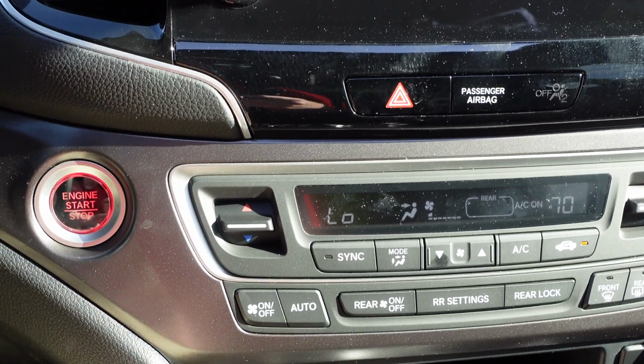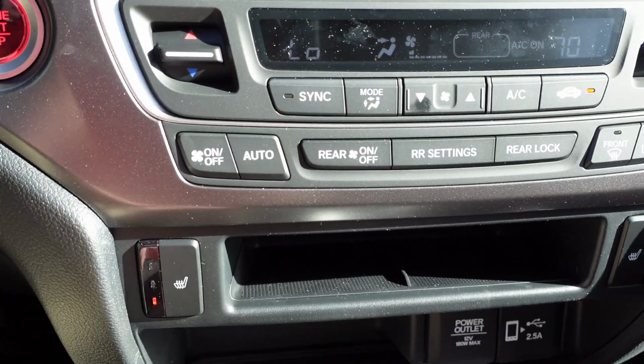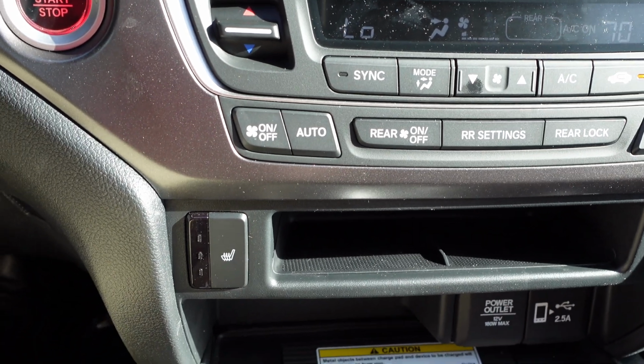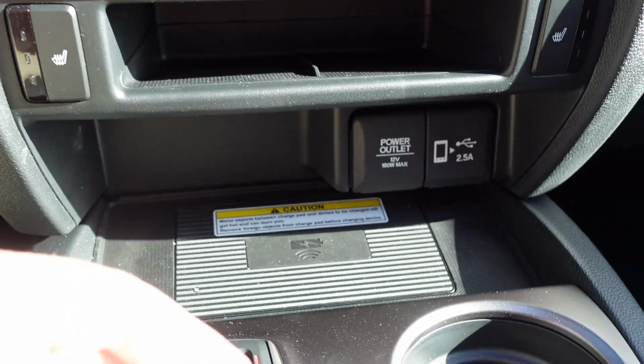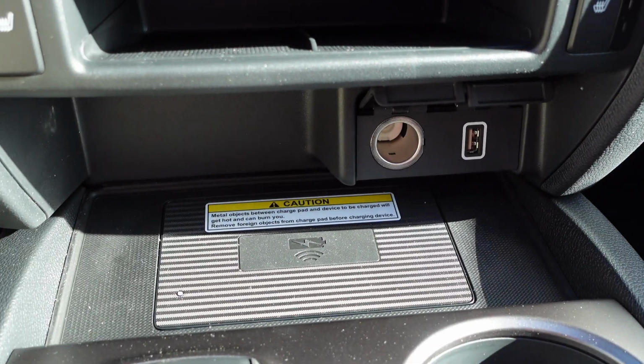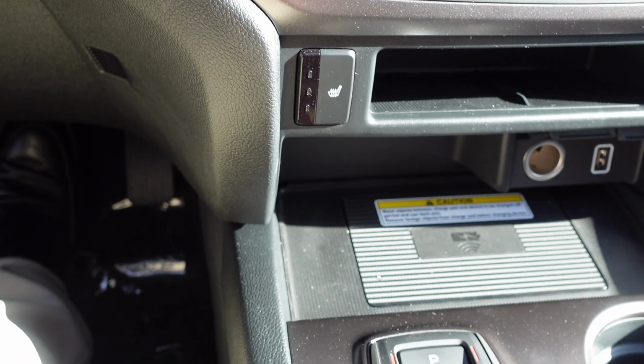Coming on down, you do have a tri-zone climate control option right here with all your settings. A little bit further than that, you do have a little storage nook, and then your 3-zone heated seat options down there. A little bit further down, you have a 12-volt power outlet, and then your USB cord hookup there for the infotainment system. A charging pad right down there where you can sit your phone.